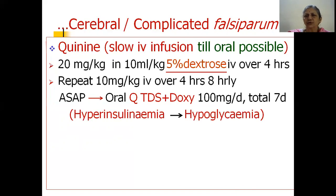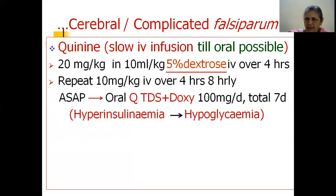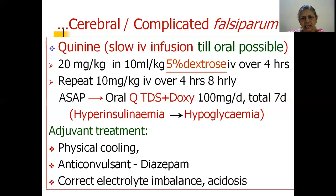Why is quinine given through 5% dextrose? Quinine can cause hyperinsulinemia, which can lead to hypoglycemia. And to avoid hypoglycemia, quinine is always given through 5% dextrose. Of course, adjuvant treatment would also be required, like physical cooling, anticonvulsant in case of cerebral malaria where there are convulsions, anticonvulsant diazepam would be indicated, and of course, correction of electrolyte imbalance and acidosis for any complicated falciparum. So this is the management of cerebral or complicated falciparum.